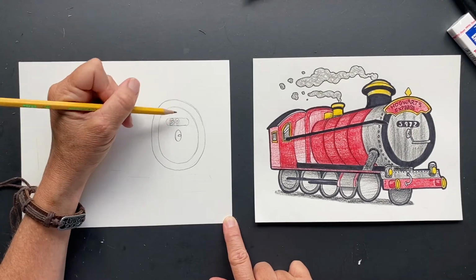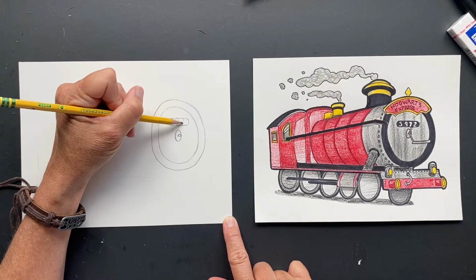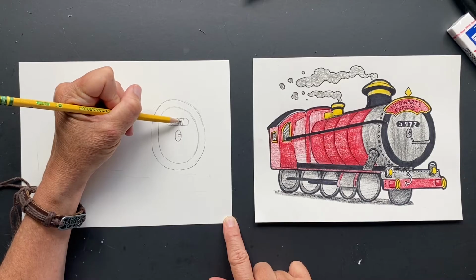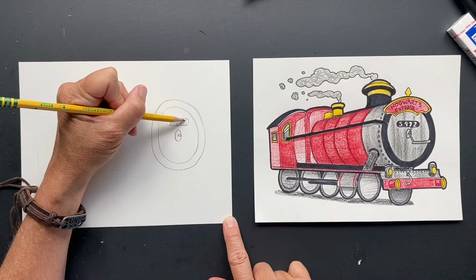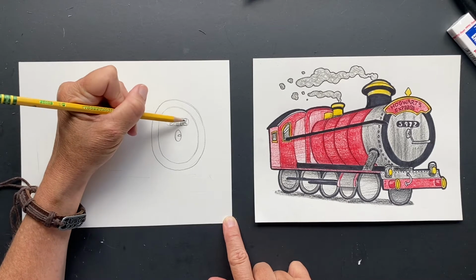So it's 5-9. This is what it looks like on there. A 7. So you're going to do puffy letters. And then a 2. And then you'll Sharpie in the rest. There we go. So with your Sharpie, you're going to be sharpening it all in.